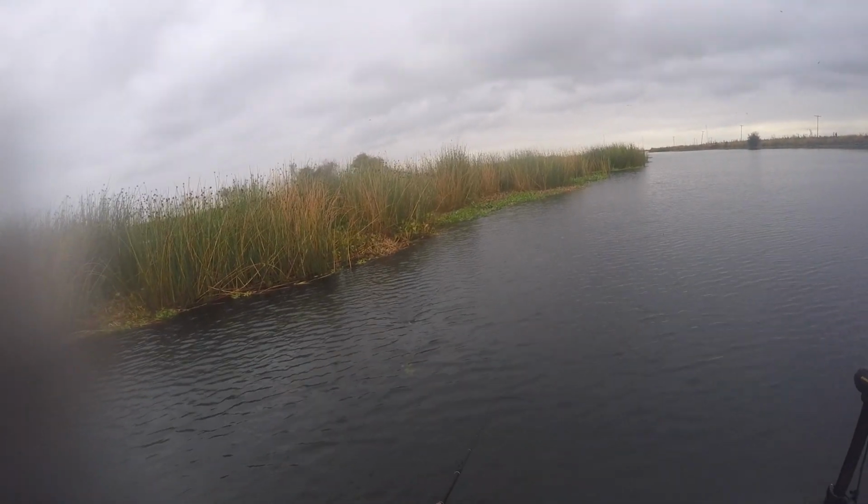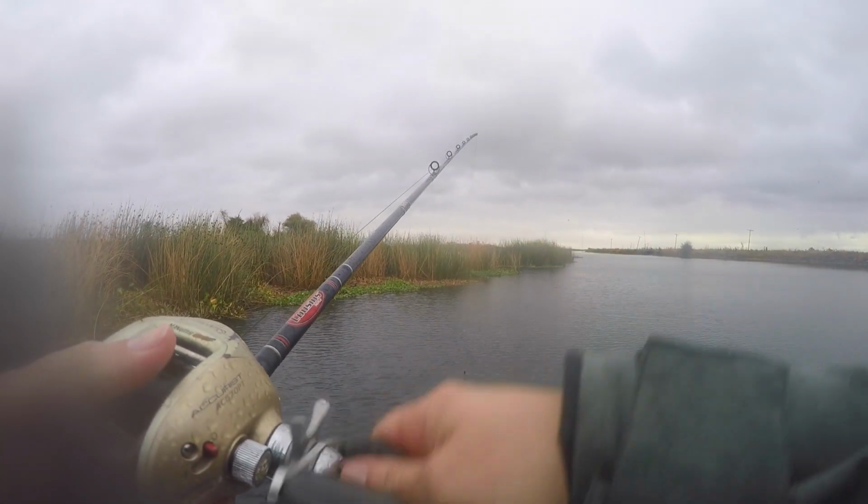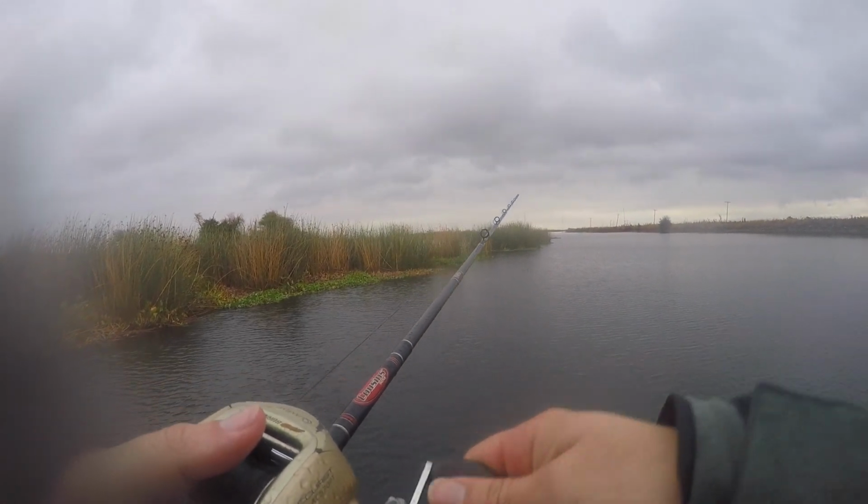See if we can't get one. It just looks too good today. Cloud cover, rain, little chop. They gotta eat something like this.